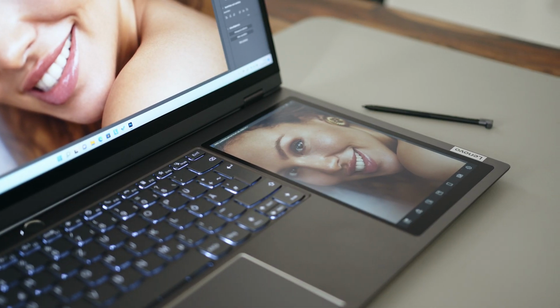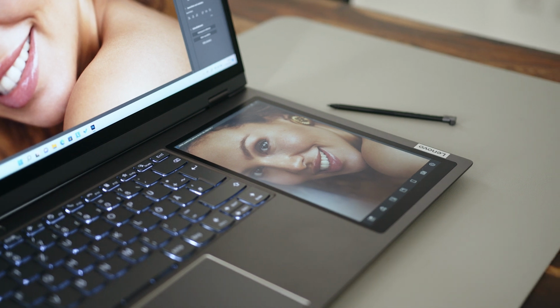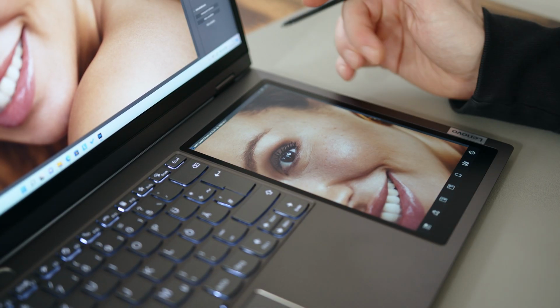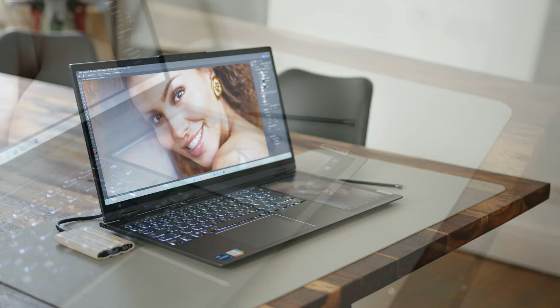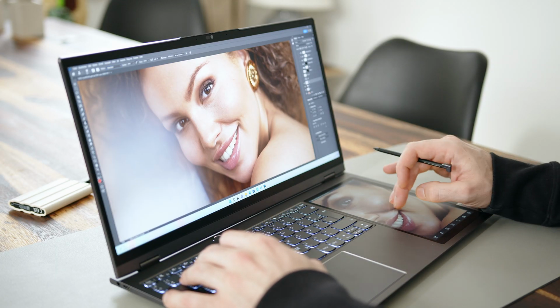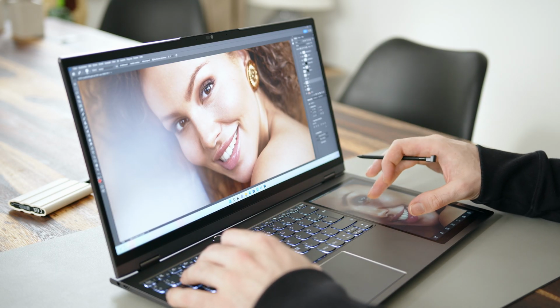You can simply use it as a second screen like you would with any other external display. It is also pen enabled, and the pen is conveniently stored within the ThinkBook's chassis itself. I even tested the setup for Photoshop, and while I probably wouldn't use the setup for a high-end edit, I could totally see myself doing some corrections or work on a quick portrait or the like.